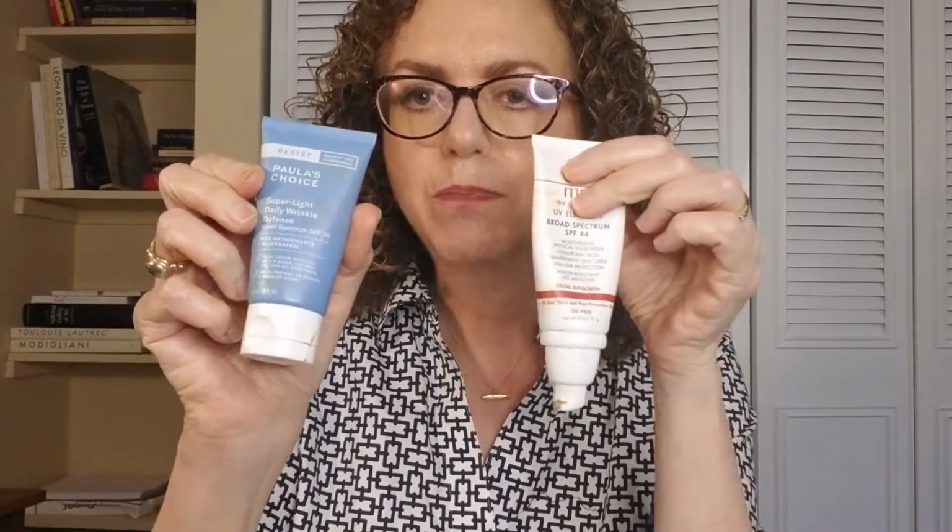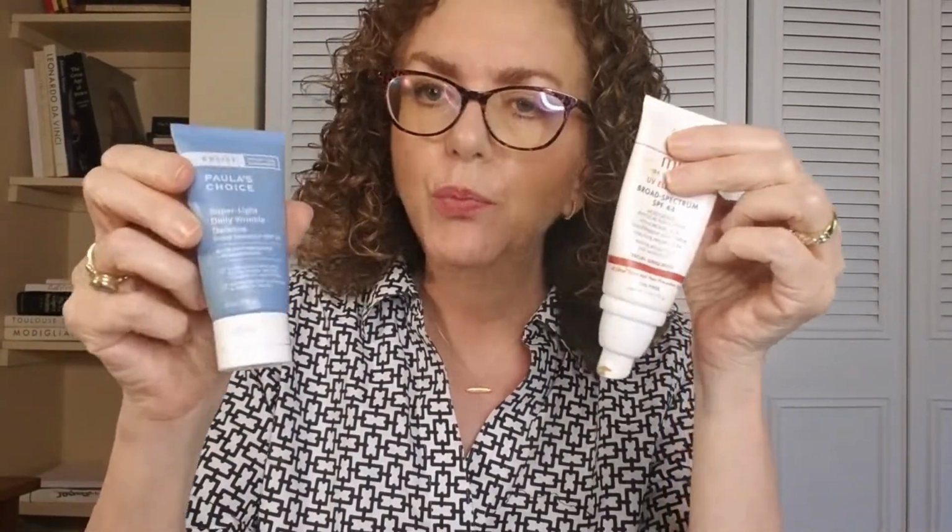And the reason I was mixing this was a suggestion from Angie Hot and Flashy, and it was basically just a matter of cosmetics because they're both tinted. This one is a little dark, this one is a little light, so if you mix them together, you have your perfect color.